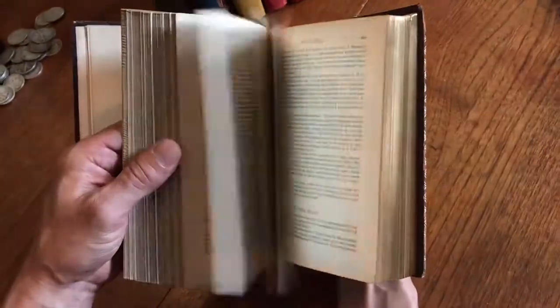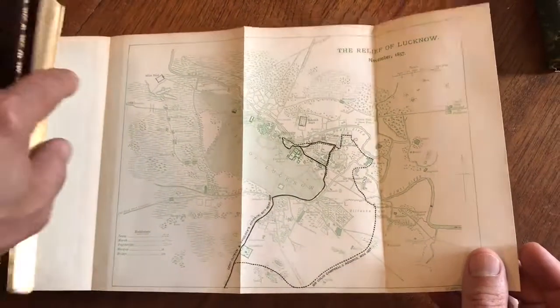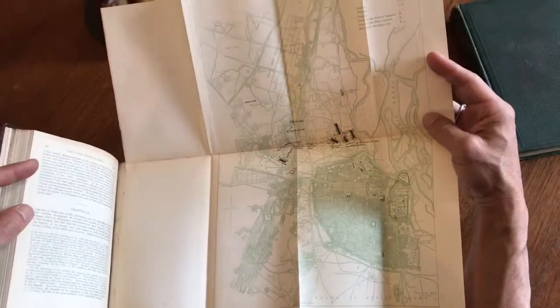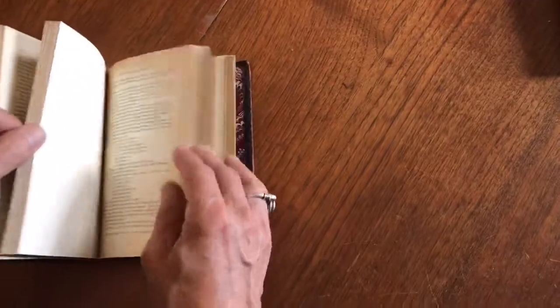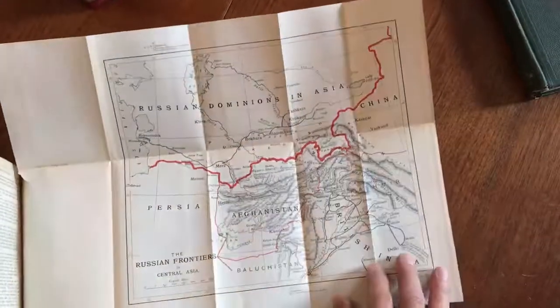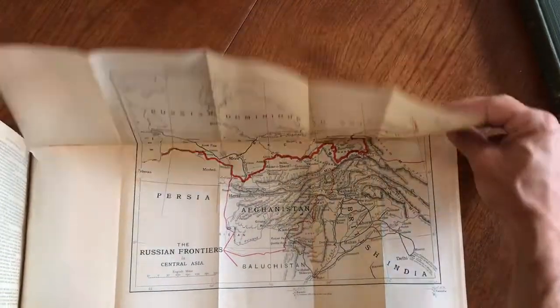And as you can see, it's very well illustrated throughout, including these fold-out battle plans here, done in such a way that you can have it open while you're reading the book. And here is yet another large one, the Siege of Delhi, 1857. Put this back in like so, and here's another one, Siege of Lucknow. And at the rear is this very nice, large Russian frontiers in Central Asia with Afghanistan, there's Kandahar, British India, Kashmir, and so on.